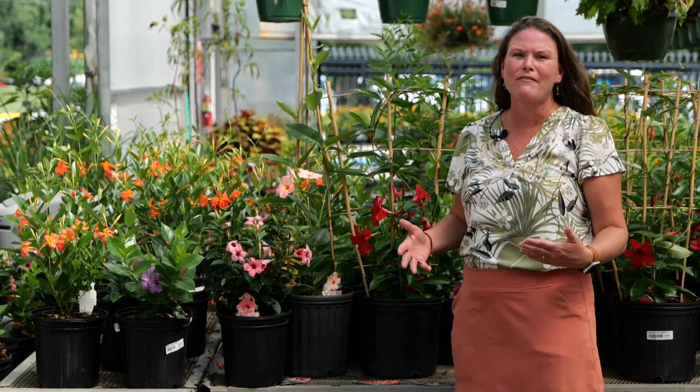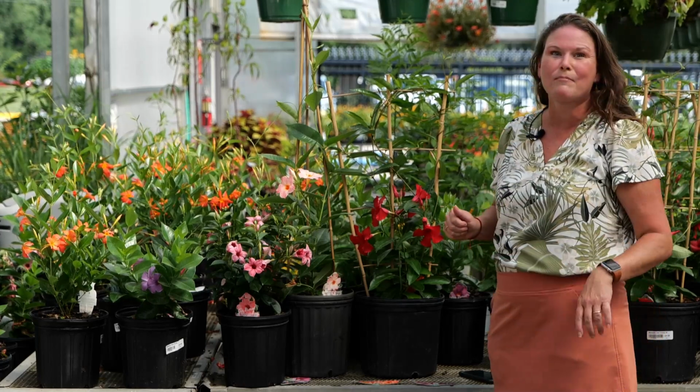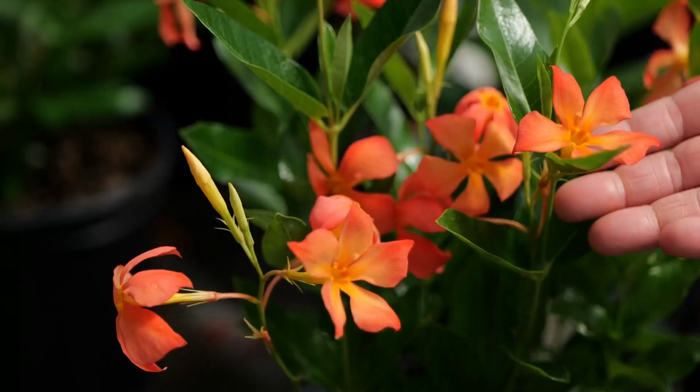One of the most beautiful tropical blooming vines that you can grow in Louisiana is called mandevilla, and right now it's thriving. I'm here in front of a new variety of plants called Sun Parasol, and I'm some kind of fired up for it, like in this heat. This Fired Up orange is just gorgeous.